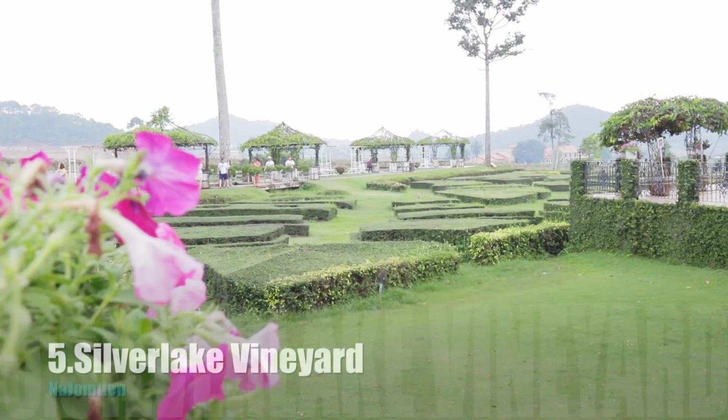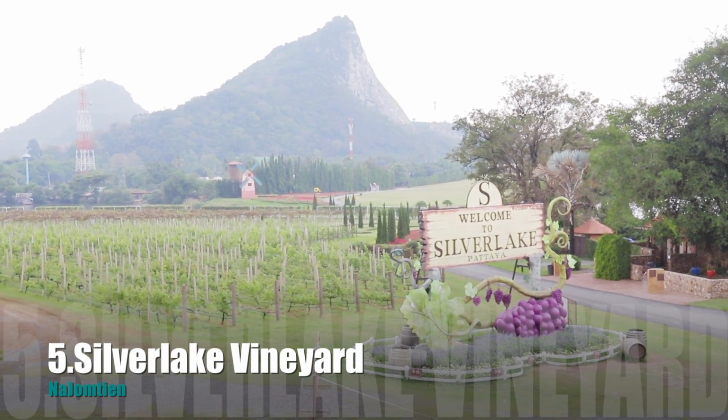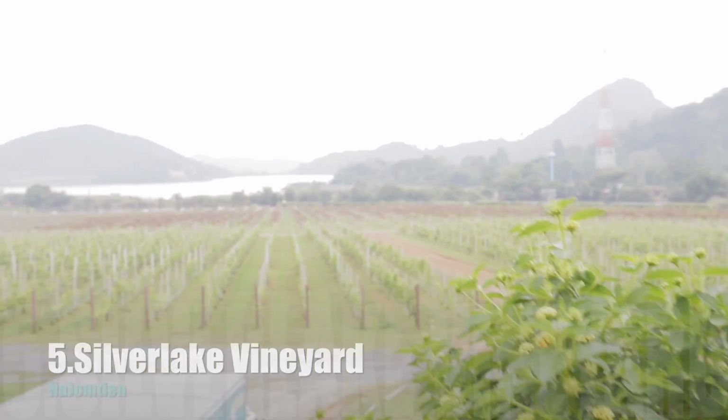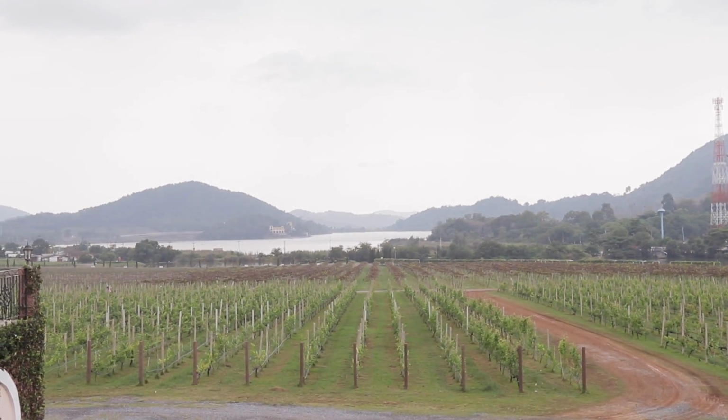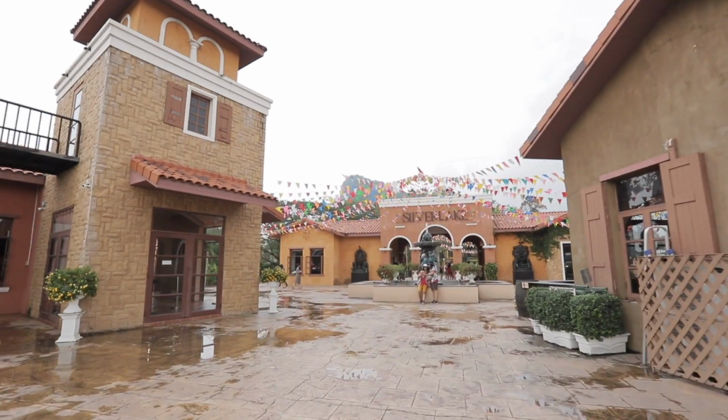Now, the last place that we visited wasn't like a restaurant per se, although they do have a restaurant there. We didn't get the chance to visit it. It was Silverlake. It's a winery. And it turns out they actually make some really good wine there. It is a beautiful place located maybe about 10 minutes drive south of Jomtien. If I've got it wrong, I'm sorry.